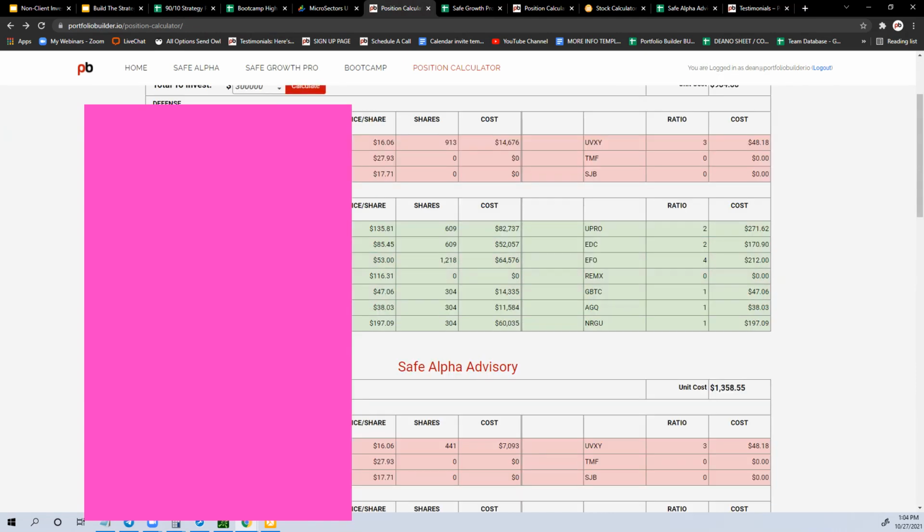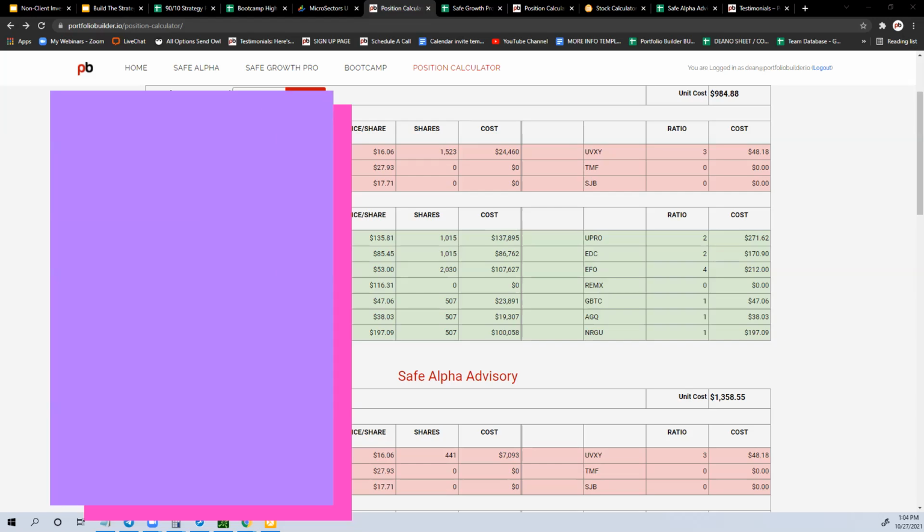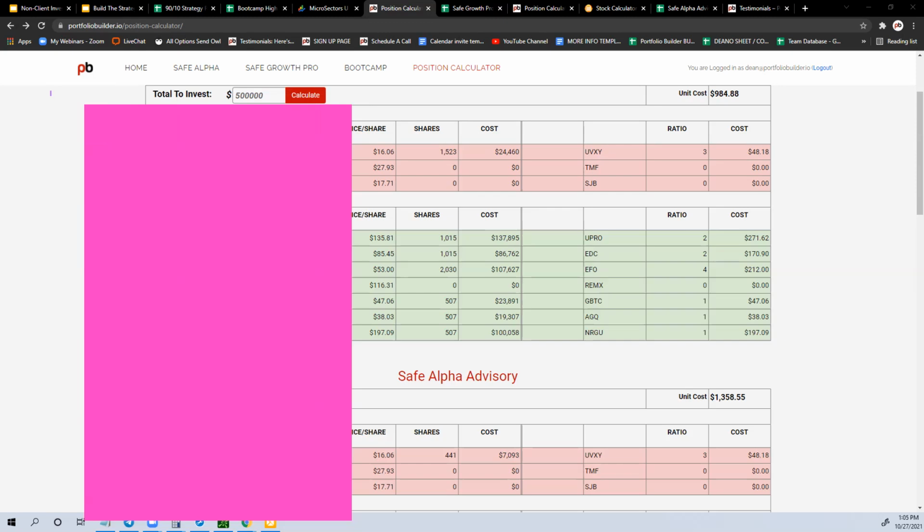What I can do here is type in a slightly different amount. This is our most defensive strategy, so I'm going to type in 500,000. You guys are going to see how the number of shares and the amounts all change up right here, but the ratios actually stay the same. Pretty neat on that. Now I'm also going to tighten up how I do that. I'll do another drawing here, and that way I can clear off one of these.